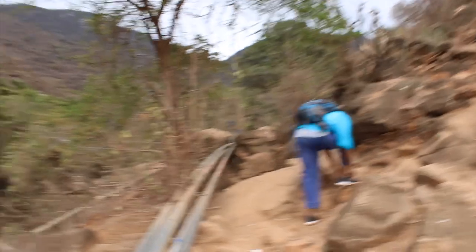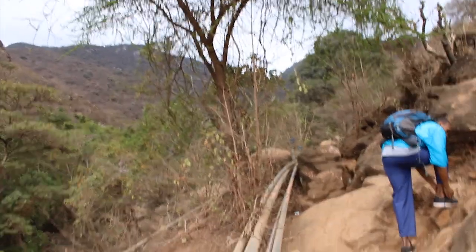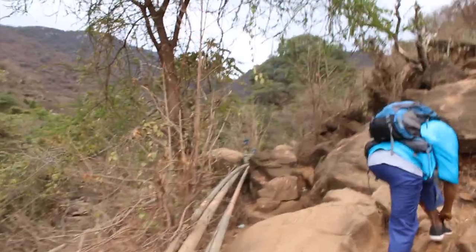This is actually a water pipe from the mountains, which goes to the people who live here. It's fresh water.